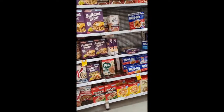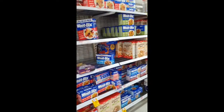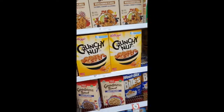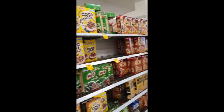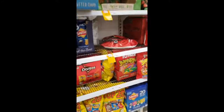Some Australian cereal. I don't know if you guys get much of this in Japan. All of this stuff here. I haven't had crunchy nut for a while, but it's pretty good. Also, Cocoa Pops is every kid's favorite. What else we got around here? Some drinks, some more meat. And we got some snacks over here.